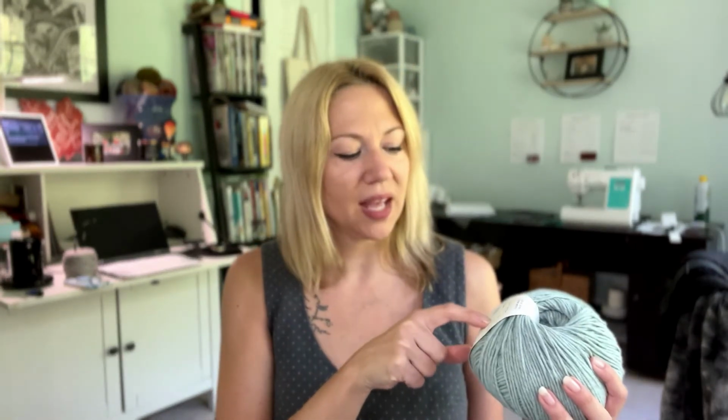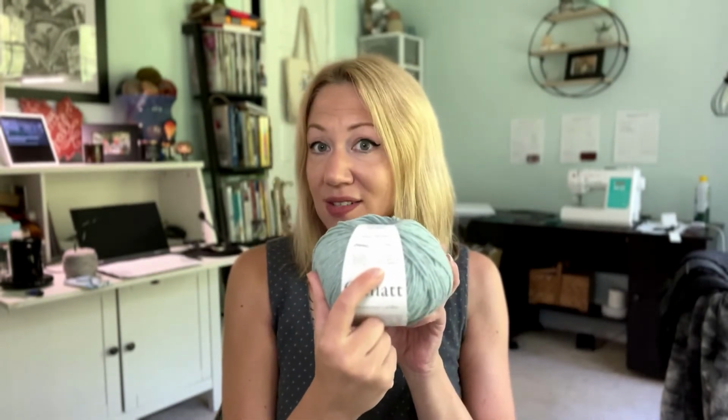So a 4 to a 5 millimeter needle is a US 6 to 8, and it is telling me 10 centimeters by 10 centimeters should give me, that's weird, it does it backwards, 17 to 19 stitches and 25 to 27 rows. It does say those things in French, but it's pretty obvious.